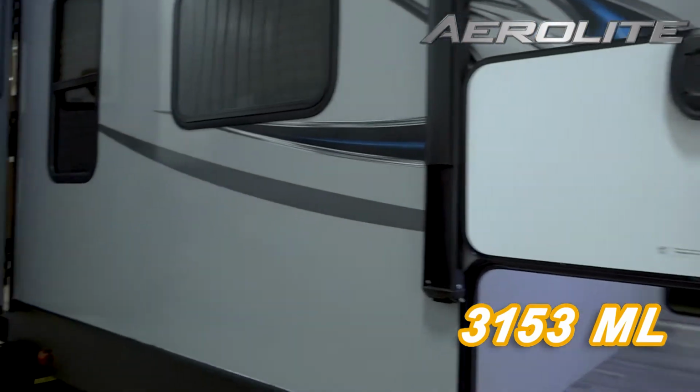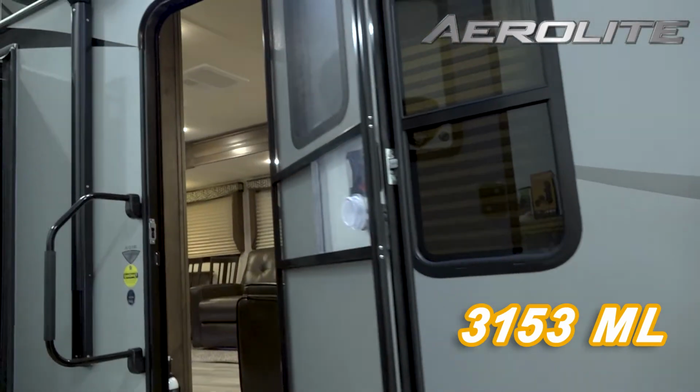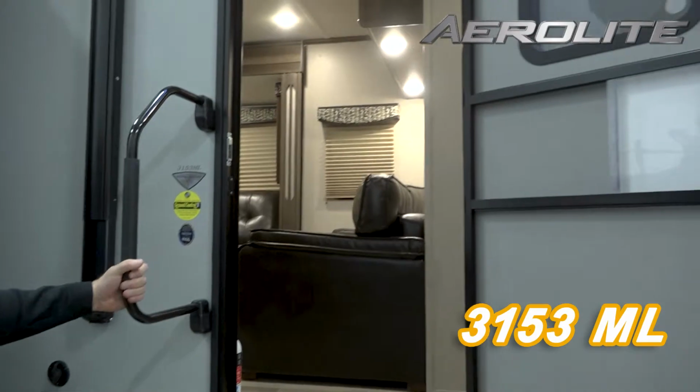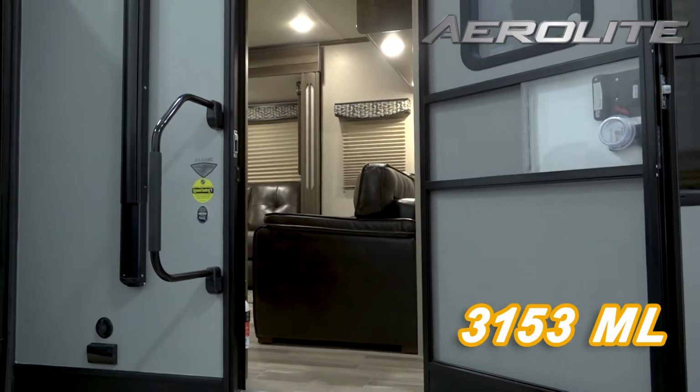With that said, you'll also notice that we provide hybrid aluminum entry steps, large assist grab handle, and a friction hinge entry door as you step into your luxury Aerolite travel trailer. Modern conveniences that you find on the outside of your Aerolite travel trailer also include solar prep ready and also backup camera prep ready as well. Now let's take a step inside and highlight some of those interior features.